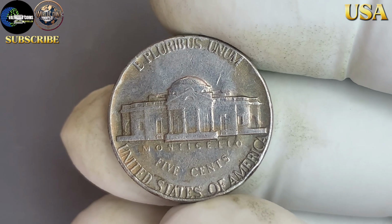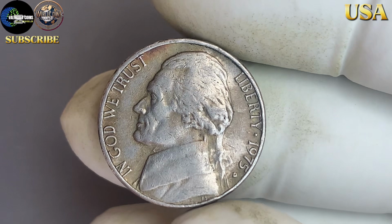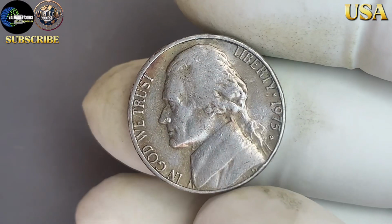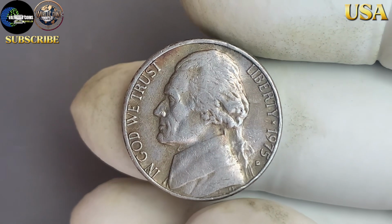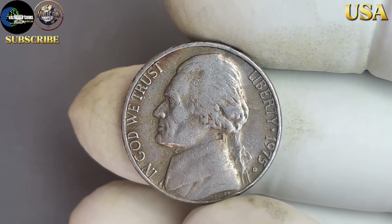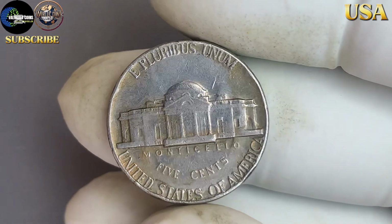Whether tucked away in an old coin jar, hidden in a bankroll, or shining in a prestigious coin collection, this nickel holds the potential to be far more valuable than its face value suggests. As interest in rare coins continues to grow, the market for high-quality 1975 Jefferson nickels is expected to remain strong.